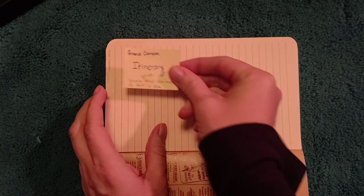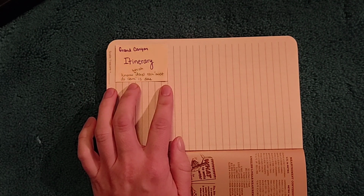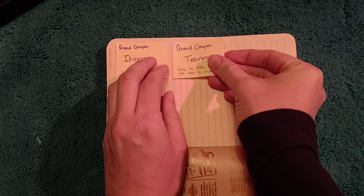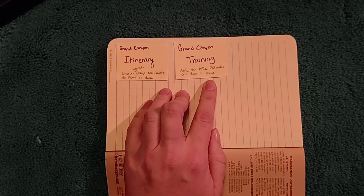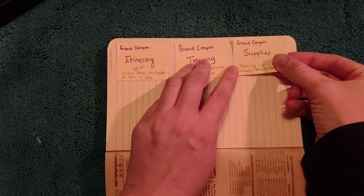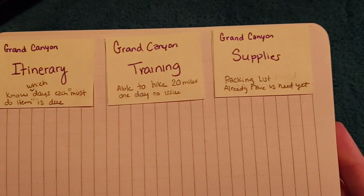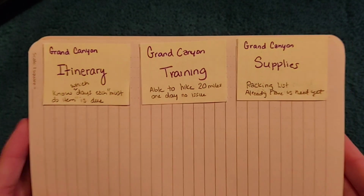So the idea is I need to focus on 3 parts to planning for this trip. One is the itinerary, so knowing which days each item must happen, when it's due, or when it's going to happen. And then next is training. So I want to be able to hike 20 miles in one day with no issue, and not be sore the next day. And then the last piece of this is supplies. I need to make sure I have my packing list, I know what I already have, and what I need. So as I mentioned before in my first video, these are the 3 areas I need to focus on.